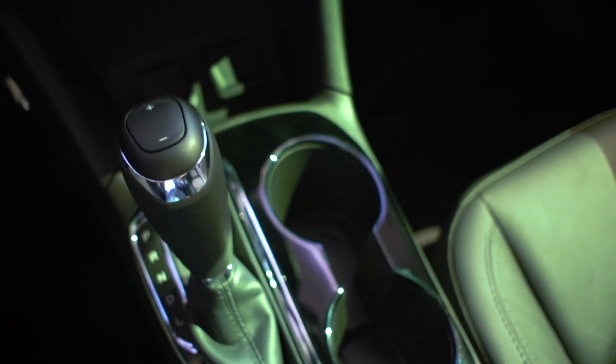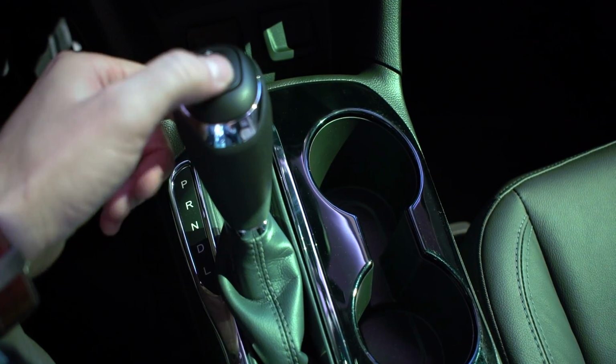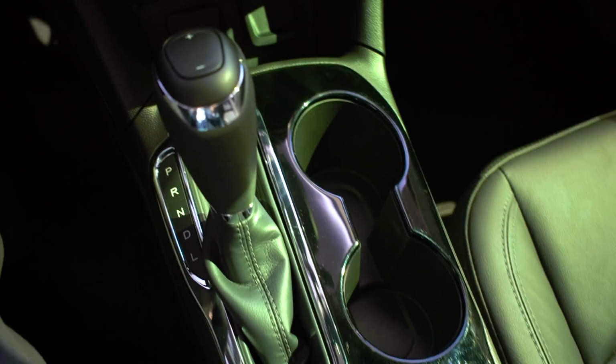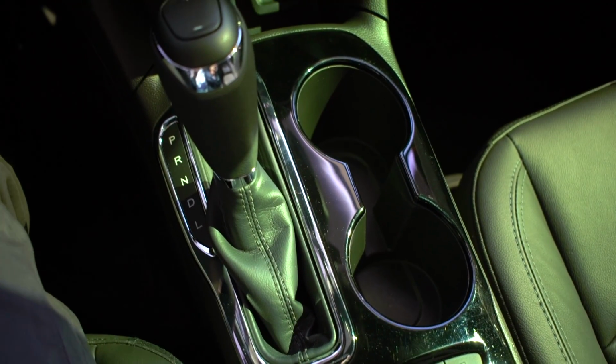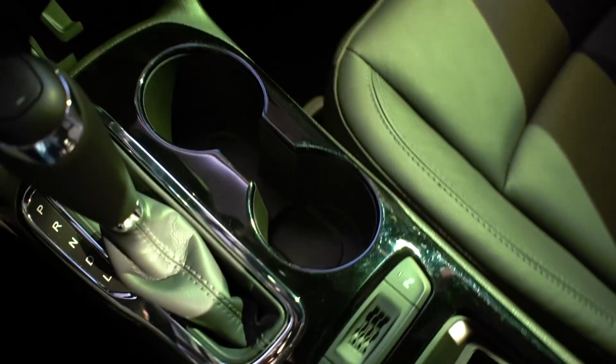This is the 6-speed automatic, and when you're in manual mode, you can use these buttons here to choose your gear. There's also a 6-speed manual available as well. Both get the same fuel economy, so it's almost a matter of which you prefer driving. I'll always be in the manual camp.